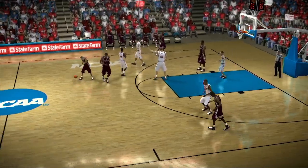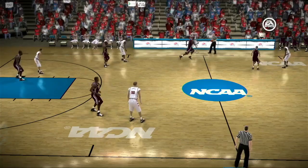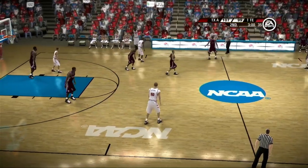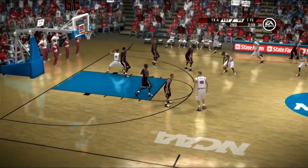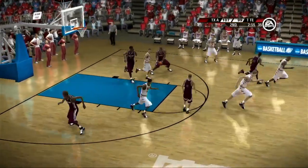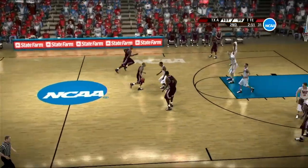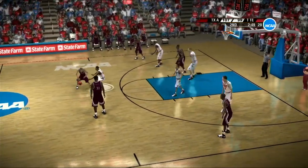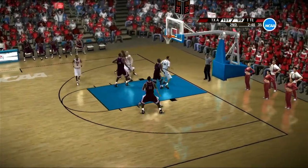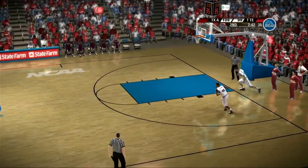This defense simply swarms the ball, and they cause a five-second violation. Trying to execute on the inbounds. Picked off. For the bucket. Sweet-looking shot. He is super. He really is.